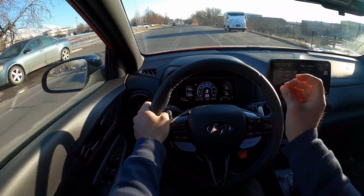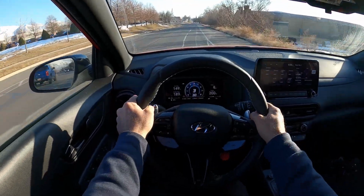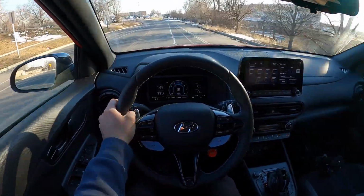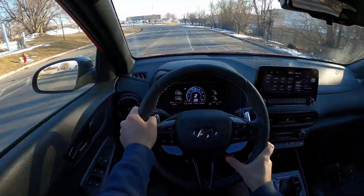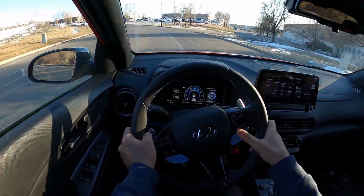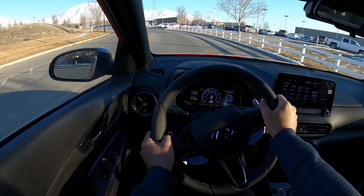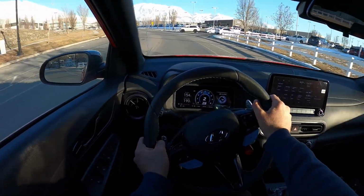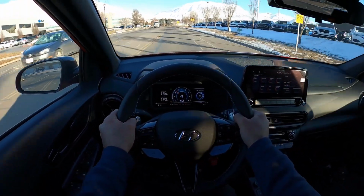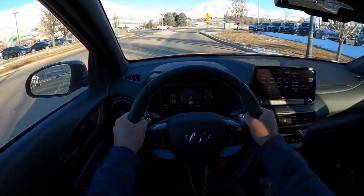Yeah, just the response with this dual clutch, it's crazy. And this is not even in the N grin shift. So downshift one, I'm just taking things slow because we got performance tires on this and it's cold outside, but got the N grin shift on for another 18 seconds. 14 seconds. Okay. It's instant. Look how instant that is with the shifts.